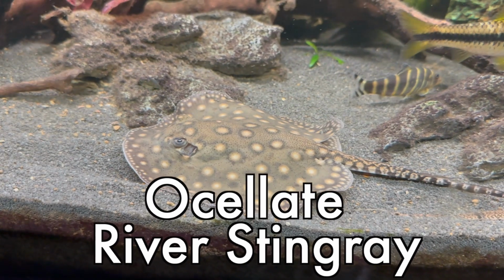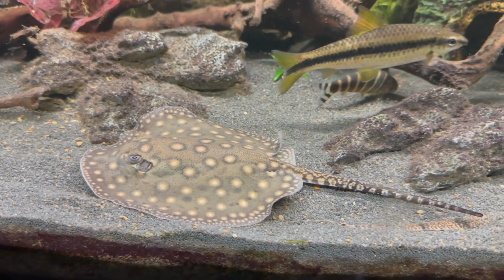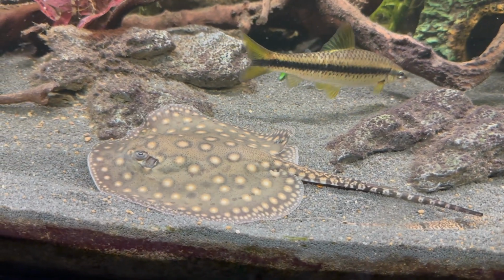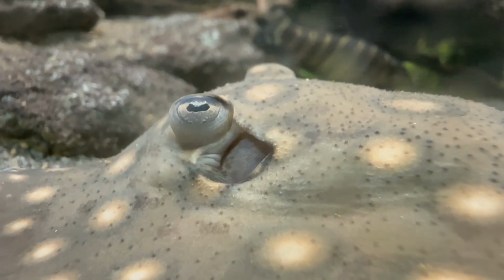Now, this is an Ocellate River Stingray, and the scientific name is Potamotrygon motoro, and they're a freshwater stingray native to the Amazon River basin. Now, they're known for their stunning pattern.